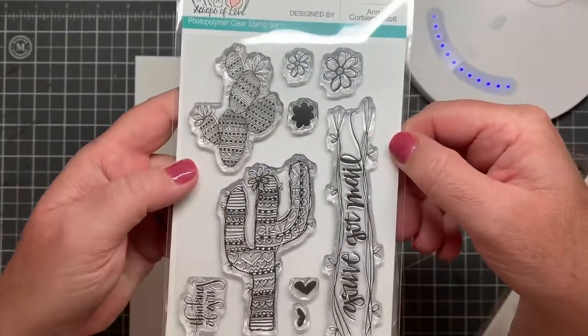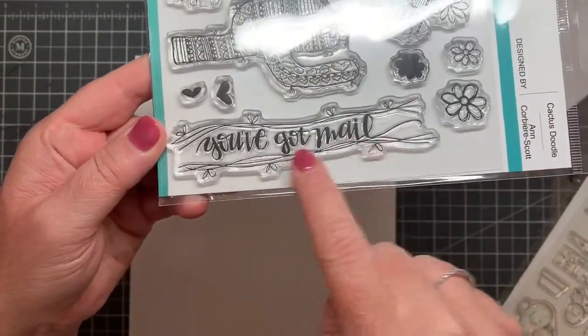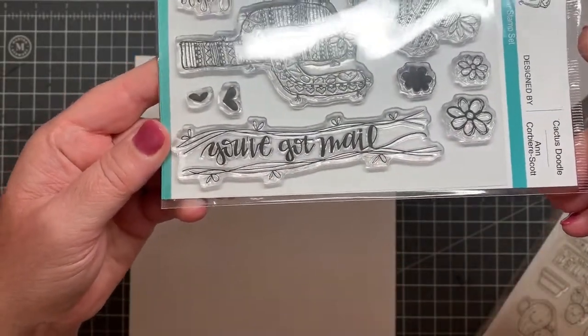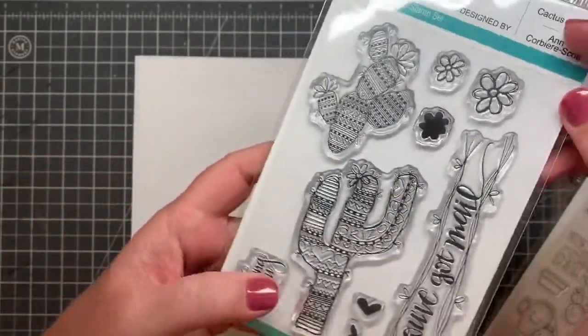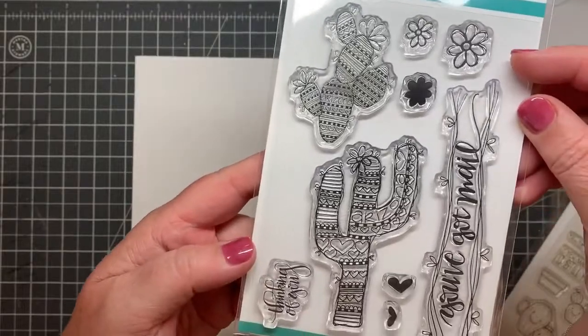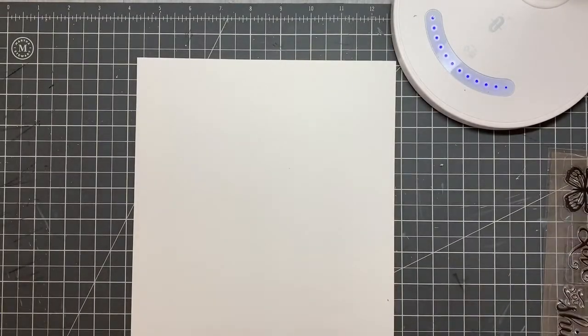More cactus. But I really liked this thing right here, You've Got Mail. And I envisioned me using that on the outside of many of my envelopes. And then these cacti were, I thought, just really cute, and I thought they'd be fun to color. Okay, one more cactus set.